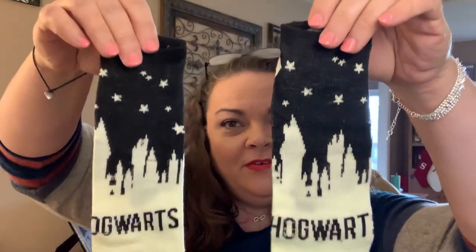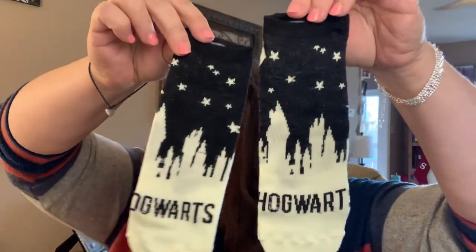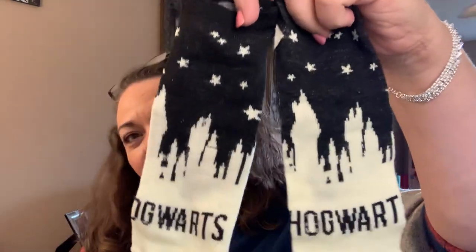Next, Harry Potter sock advent. Day 10 has a raven on it. But it's Ravenclaw, even though Ravenclaw's mascot is an eagle, not a raven. Oh, it's not even Ravenclaw themed. It's Hogwarts themed. I like these. It's strange, usually they're on point with whatever the picture is. These are really cute, the silhouette of the castle with the stars. I've liked all the socks in this, I believe. They've all been really cute.